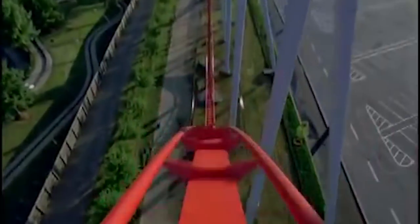But every ride I got on it, even when you hit the trim brakes, you barely noticed them, and then you just went flying out of your seat. Every single one of those airtime hills, unlike on Diamondback, every single airtime hill on this thing sends you out of your seat. And the whole ride is really good up to that mid-course brake run.